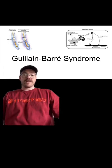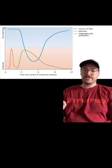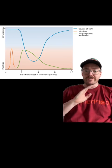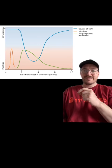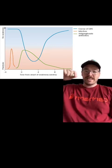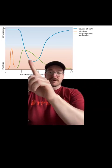Final Guillain-Barré syndrome video. This graph just shows the course of Guillain-Barré syndrome. The red portion is the time of infection if a virus was the cause of Guillain-Barré, and then the green is just showing the anti-ganglioside antibody activity. The blue one is the actual course of Guillain-Barré, and let me move myself. This part here, this is nadir.